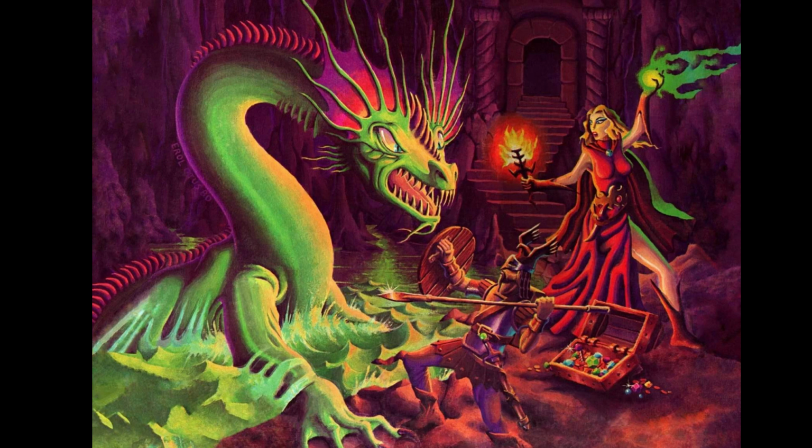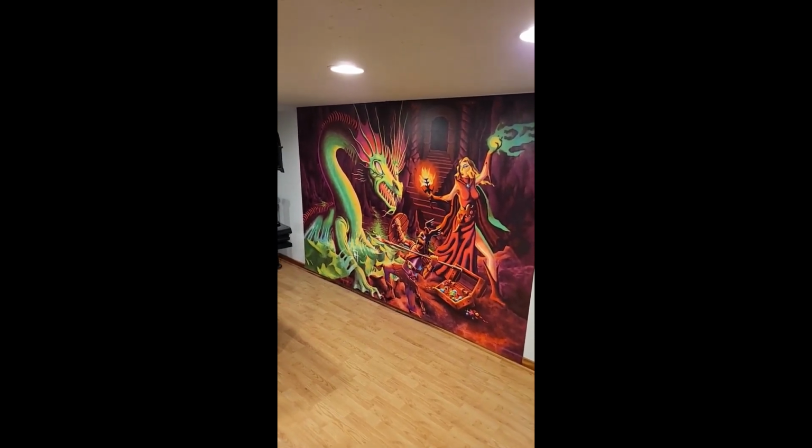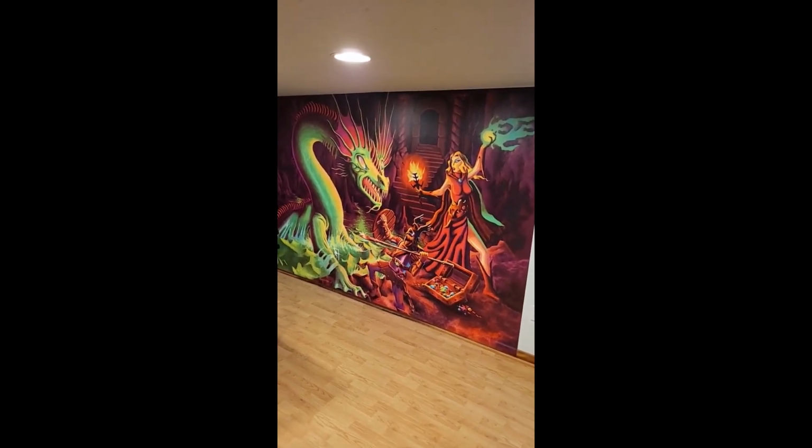The cover art for the Moldvay Magenta Box Basic Edition of D&D by the great Erol Otus is to me the quintessential piece of D&D art. It tells an instant story, the colors are vivid, and the scene is perfectly composed. If you had to choose a universal image of what old school D&D was at its best, this is the one. It's so good, a full-size mural version now decorates this studio, which is also fittingly our gaming room. I don't know if I could give a greater testament than that.